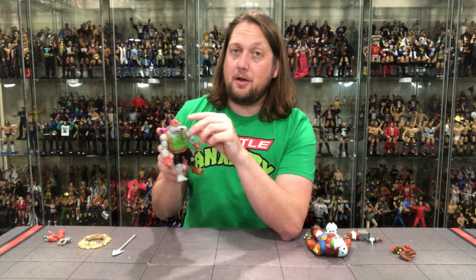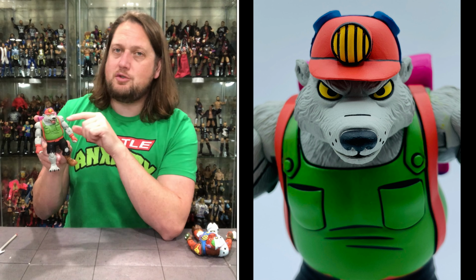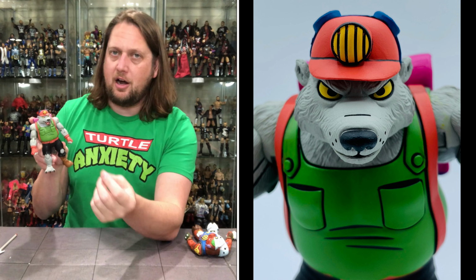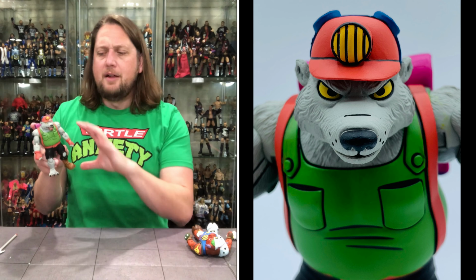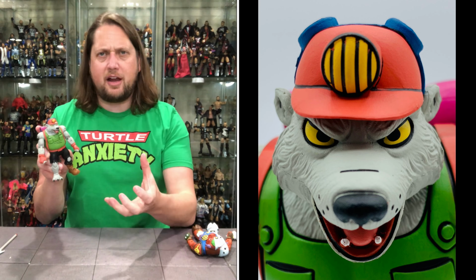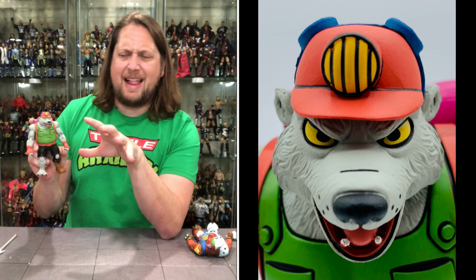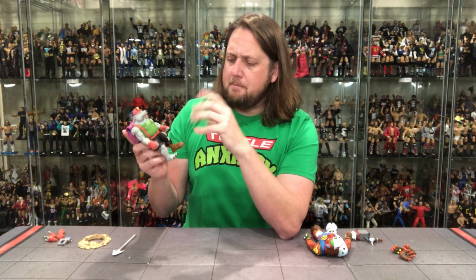He does have a mouth, and the mouth does open and close. We have seen that before, but that really gives you a lot different expressions with this character. When you're taking pictures and stuff, mouth open, mouth closed, it's amazing how that changes the dynamic of how the character in the action figure does look. He's got yellow eyes with the black in there. That is cool. Very menacing.